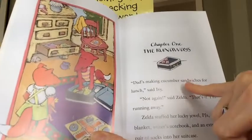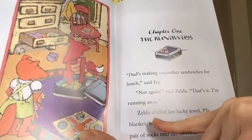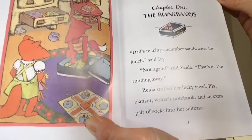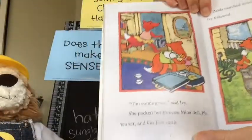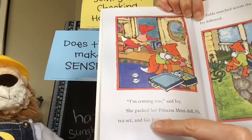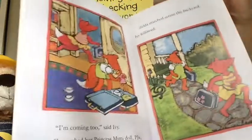Dad's making cucumber sandwiches for lunch, said Ivy. Not again, said Zelda. That's it. I'm running away. Zelda stuffed her lucky jewel, PJ's, blanket, writer's notebook, and an extra pair of socks into her suitcase. Have you guys ever felt like that? Like you didn't want to stay home for lunch? I'm coming too, said Ivy. She packed her Princess Mimi doll, PJ's, tea set, and Go Fish cards. Zelda marched across the backyard. Ivy followed.